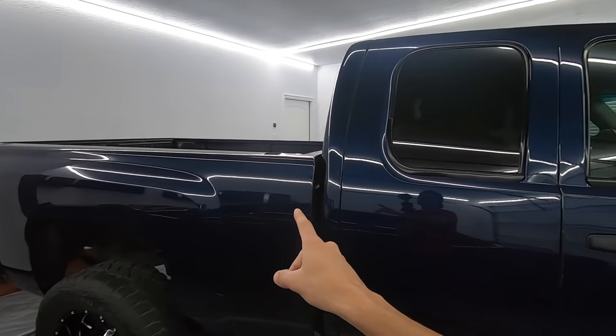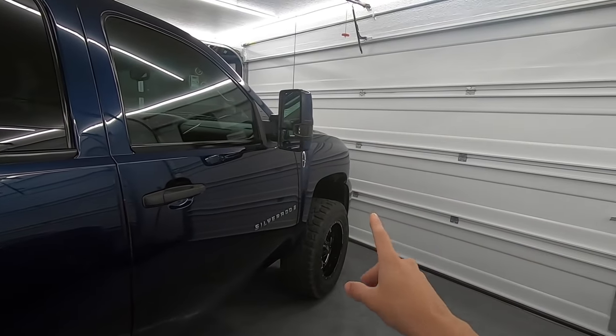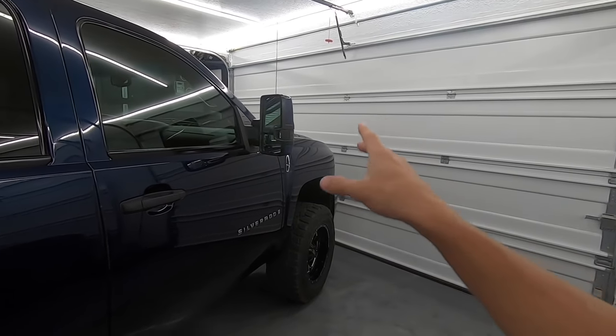And the subtle differences are actually gonna be not so subtle going forward. We'll tell you more about that when we get there. But I have some crazy plans for this truck coming up. Just a matter of time before we pull the trigger.